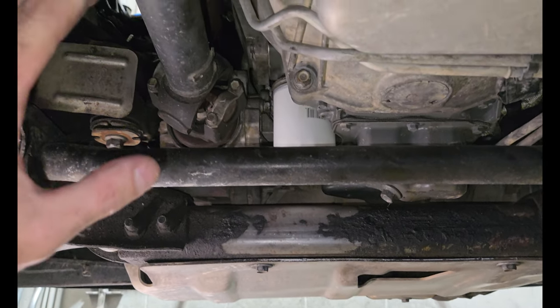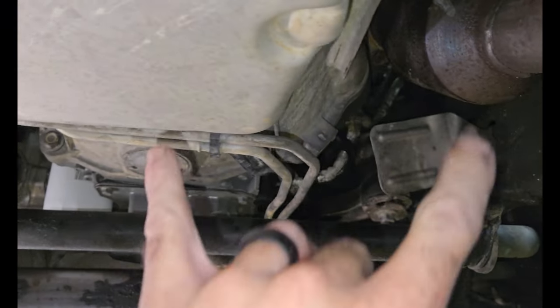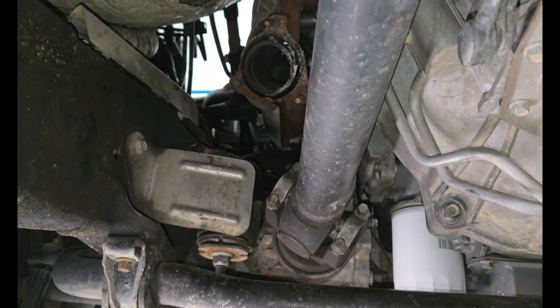So this here Tahoe needs a catalytic converter, at least on this side, but it comes in pairs. So I'll see if I can get a catalytic converter, and I'm glad we were able to diagnose that.